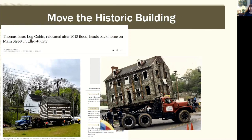I put these two examples in because they're both from Ellicott City in Maryland, and they are houses that have both suffered storms and moved. The one on the right is a masonry building, and of course very difficult to move, but it was hit by Agnes. Maybe the move itself is part of the story now, but it was trucked up out of town. And on the left, the log cabin, actually that's a recent news story, they've just moved it back down into Ellicott City after the flood. So it has moved a few times.